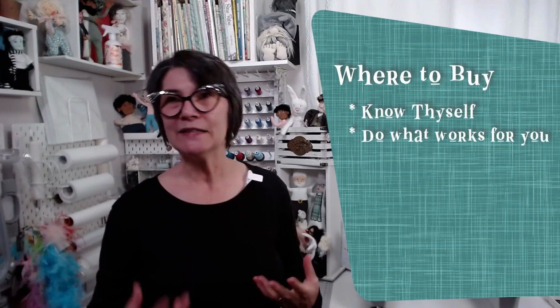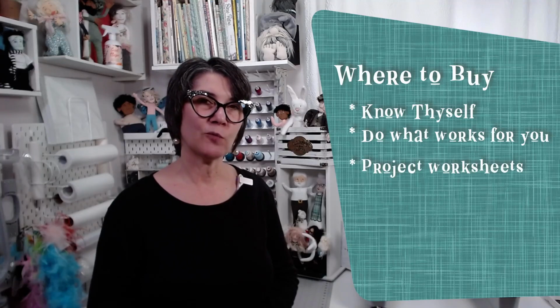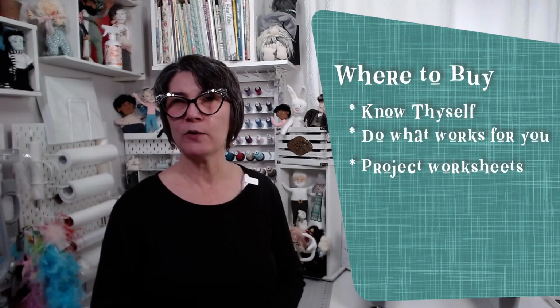So we've talked about the different places that you can buy embroidery machines from. Definitely consider your needs and your lifestyle and what works best for you. Again, refer to your project worksheets, and there are some questions in there that will help you determine where you might want to do your shopping.